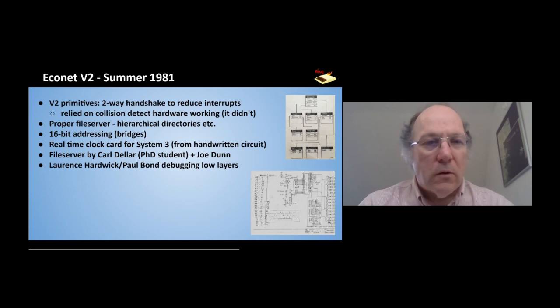We got given this software. We had to build up a real-time clock card for it because the file server timestamped all its files. So that circuit diagram you see in the corner there is the circuit for the System 3 real-time clock card. Later on, Acorn gave up on that and made you type the time of day in on your BBC Micro when you started up the file server. But that first version expected a hardware real-time clock.